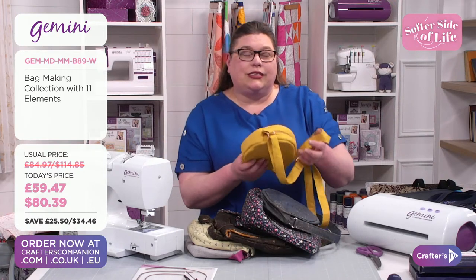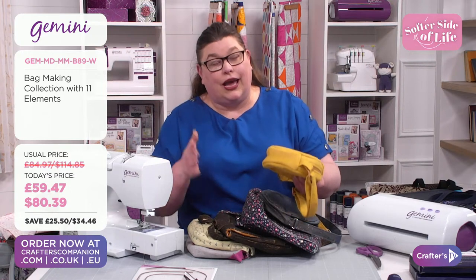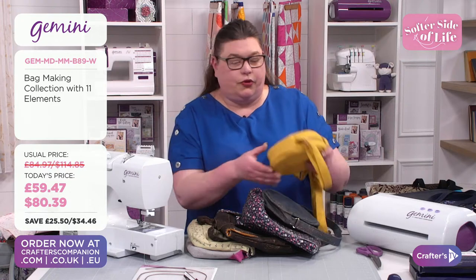And the good thing about these is everything we've got on video and written instructions that you can go online, the link's on the pattern, on the packaging when you get it. And I've actually got the satchel one that I'm going to demo. I've got that printed out, so I'll show you what it looks like.